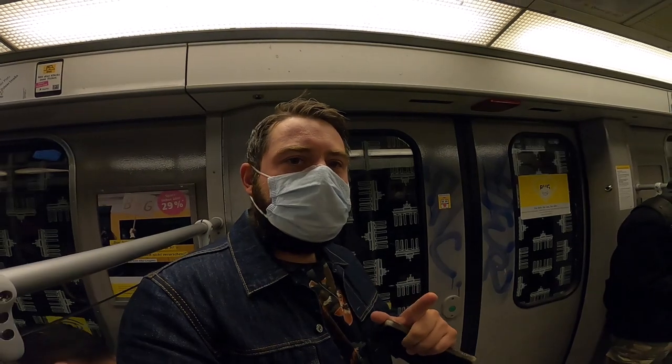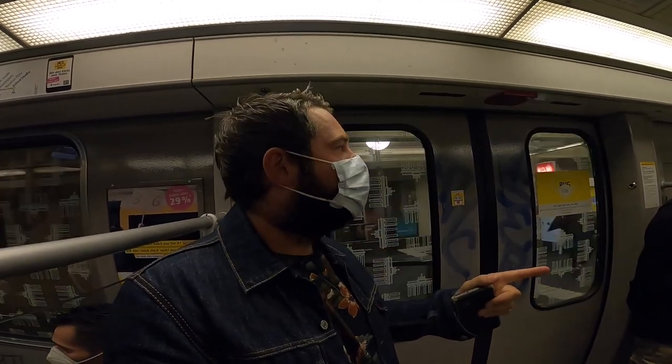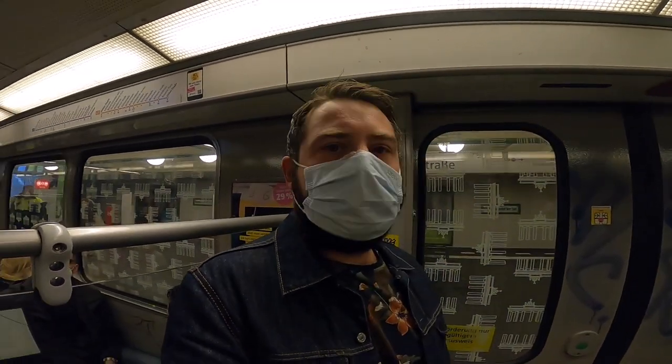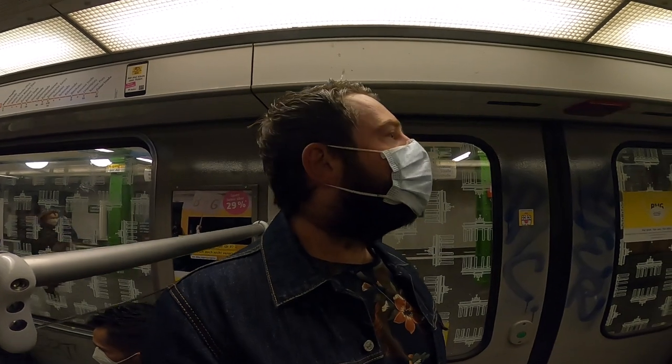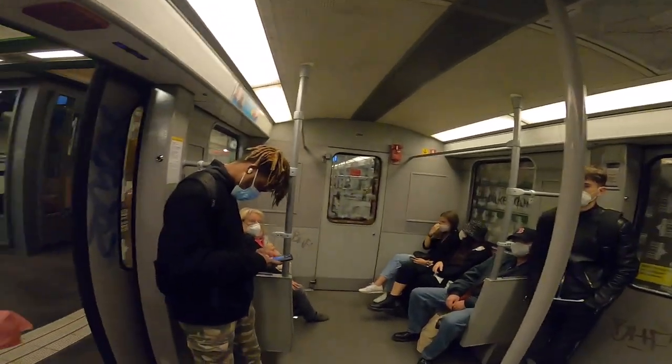Okay, on the subway now, on the way to Unter den Linden. So we'll see how we go, but I'm on the train now, pretty packed for a Sunday morning. It's gonna be interesting to see, but away we go.